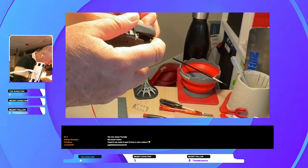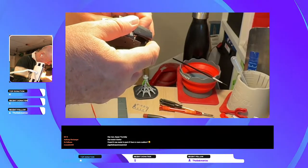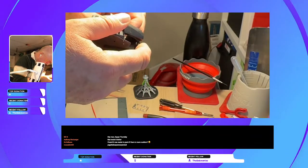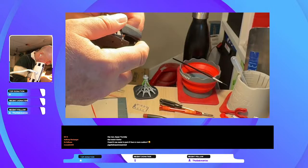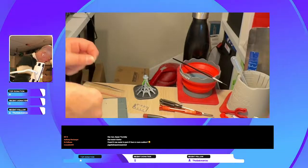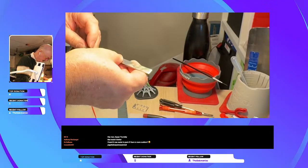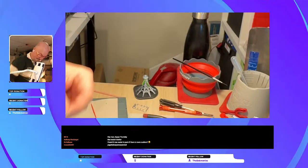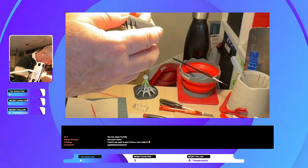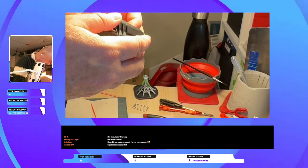All right, come on, get in there, and don't break the other one that's already in place. Come on. Gotta get a better grip on it. Tiniest little parts right there. I feel like I'm practically making a ship in a bottle here.